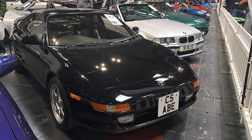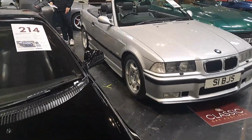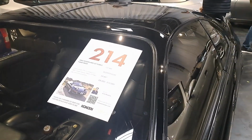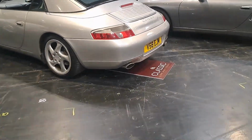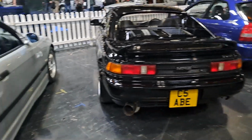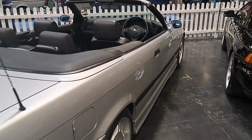Right, next we've got another MR2, another SW20. This one is earlier. It's a 1990, it's a very early one. And this is a GT Turbo spec. I imagine that's been imported. £8,000 to £10,000. I think I prefer the green one, to be honest, to this. It's a bit more me, but I still like that, of course. Big exhaust on that. And then the first of a couple of these E36 M3 convertibles.